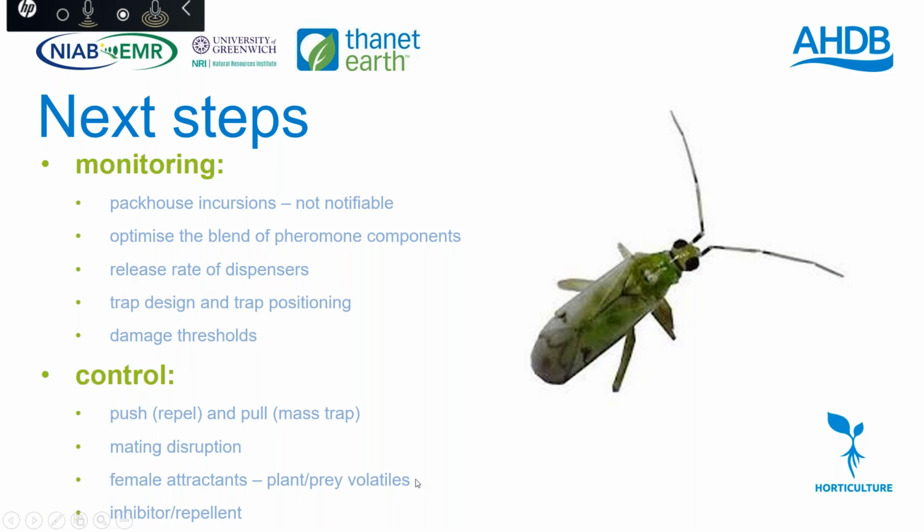And what we don't have at the moment is a female attractant. So we've found something which attracts the males, but more work needs to be done looking for a semiochemical to attract the female bugs as well.